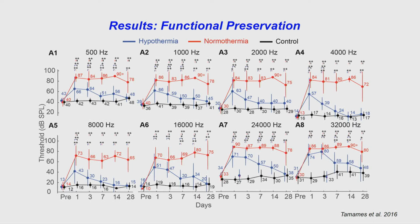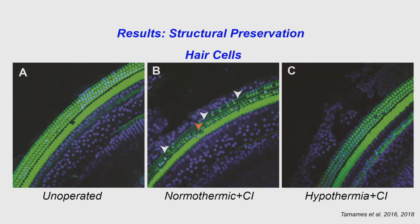This is data from 7 different animals in each group. So we were excited about that, and we said, all right, that looks great. What does the structure look like? So we looked at the cochlea. These out here are your 3 outer hair cell rows. In here is the inner hair cell row, okay?